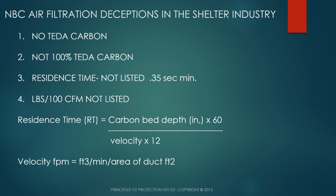The problem in the industry, and I've seen this a lot, and I'm called into court a lot to testify in some of these things, is there are some companies out there selling NBC air filtration units that have no TEDA carbon, or it's not all TEDA carbon, or the residence time is not listed. The minimum residence time is about 0.35 seconds. You can actually go down to 0.25, but you have no tolerance there. So you really want to shoot for 0.35 seconds. And the pounds per 100 cubic feet a minute of air is not listed.